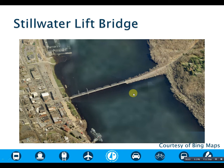This is a video recording walking through our recent underwater 3D sonar collection of the Stillwater lift bridge, focusing at Pier 8 for the Minnesota Department of Transportation Bridge Hydraulics Unit.